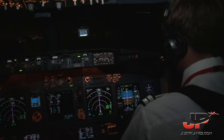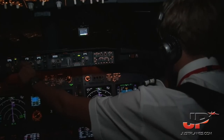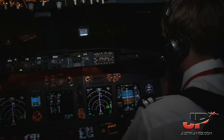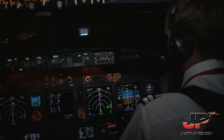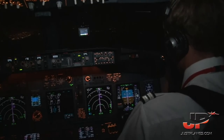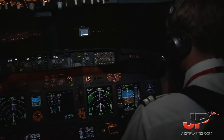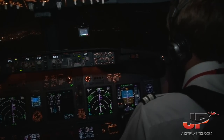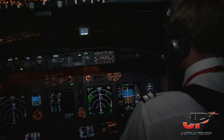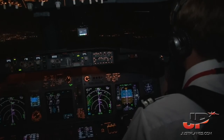Established localizer, 6753. 6753, contact Martinique Tower 118.5, bye bye. 118.5, 6753, good night. Poste 4, bonne escale. Alpha et poste 4, merci, à bientôt. Tower, 6753, good evening, we are established localizer. 6753, welcome sir, number one, report 4 miles final. Report 4 miles, 6753. And contact. Check.